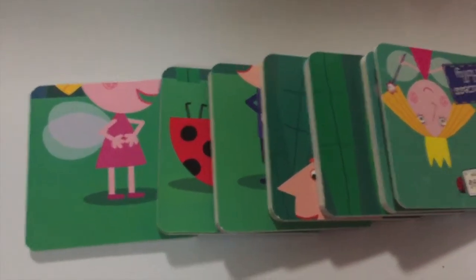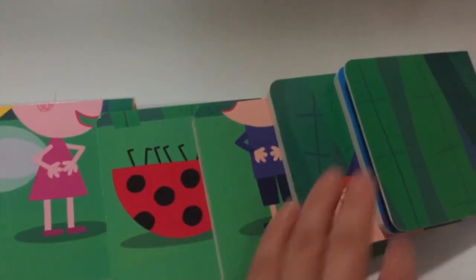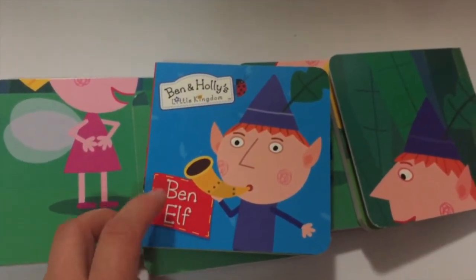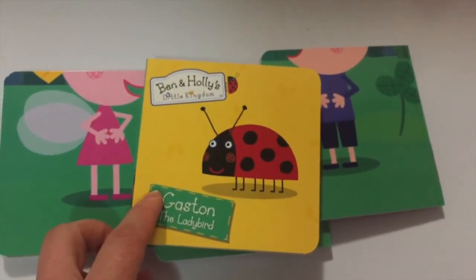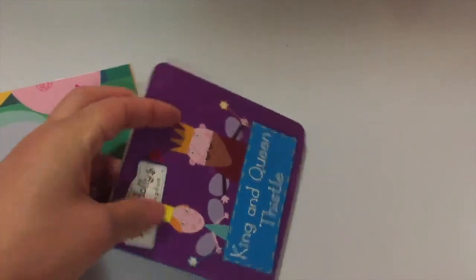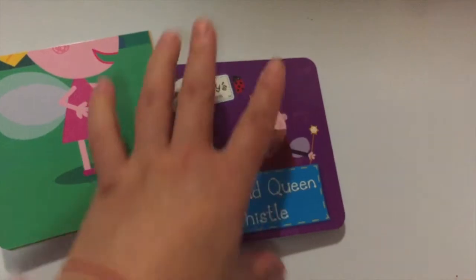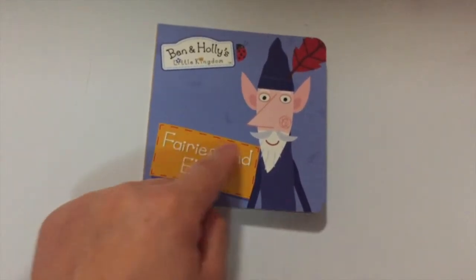Wow, that's so pretty. This book is about Princess Holly. This book is about Ben Elf. This book is the ladybird Gaston. This book is Nanny Plum. This book is King and Queen Fizzle. The last book is Fairies and Elves.